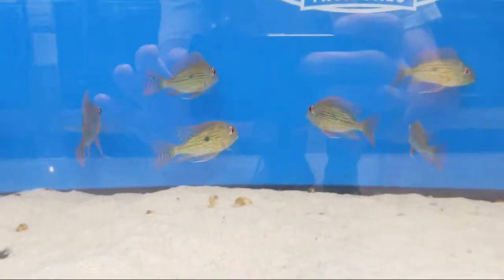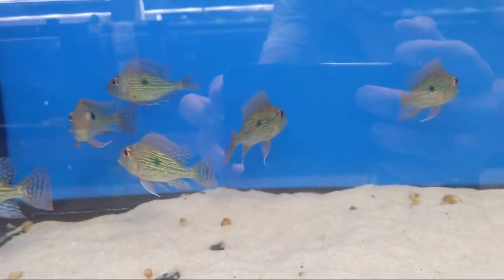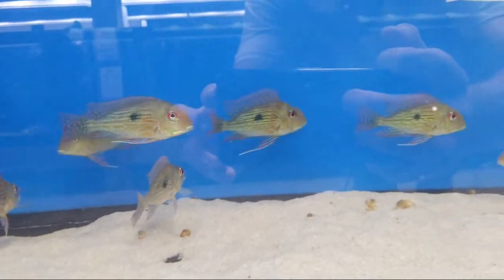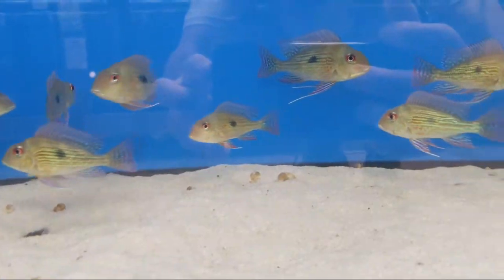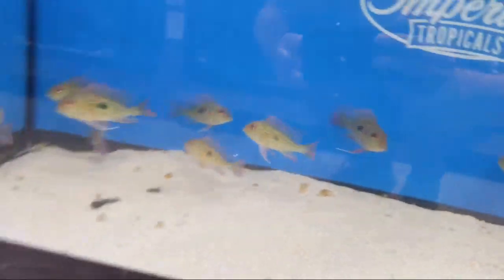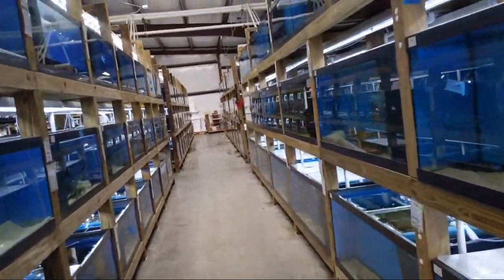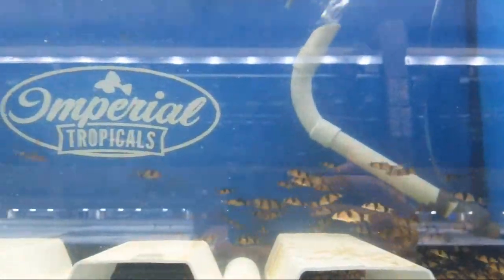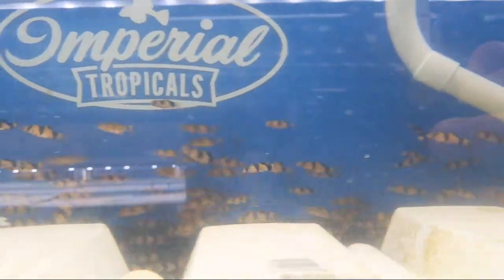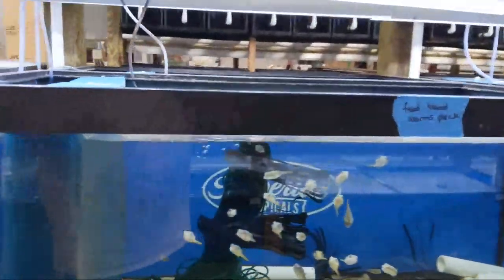Geophagus brachybranchus. These guys are approaching 4 inches right now. Almost as pretty as the Geophagus sveni. A tank of these with some sveni in it would be awesome. And speaking of sveni, we do have big 5-inch adult sveni available right now. They're old breeders that we don't need anymore. Here's some clown loaches. We all know what those look like.